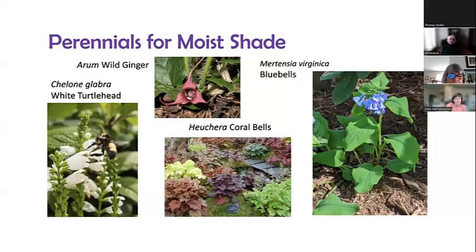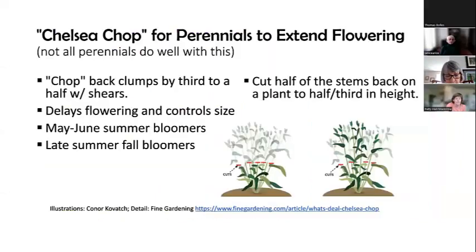Heuchera, there is a native version, but in this picture, probably none of these are natives. They've bred them so they have all kinds of colors. And so again, you can mix and match if you want to throw in a few of the hybrids to bring certain colors to your garden. It's a really nice way to provide colors, and it looks pretty good until it really hits frost.